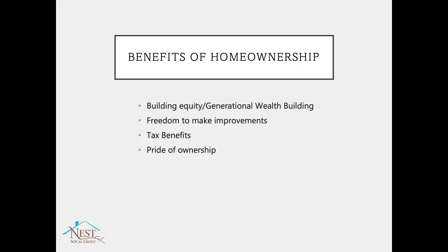Sometimes for home buyers that is 1, 2, 3 properties. Sometimes it's 2, sometimes it's 5, 8. It really doesn't matter. Another benefit is the freedom to make improvements. If you're a tenant, you're buying a lot of Command strips and 3M things. You can't do damage to your walls. You can't decorate. You can't do things to your property for permanent enjoyment like you can to your home. So there's a lot more freedom in what you can do to your first residence if you own that property.